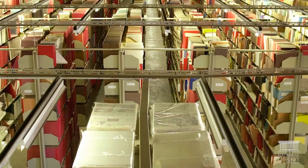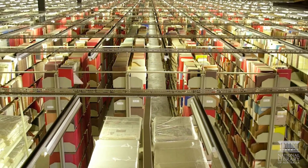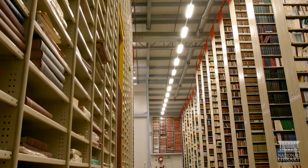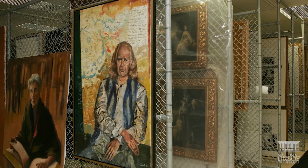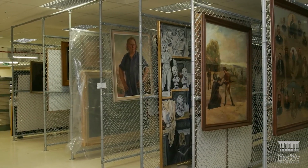We have lots of other different types of information as well. We have maps, we have newspapers, we have magazines, we have pictures, photographs, even clothing. It's pretty strange for a library to have all of that stuff, but libraries are more than just books. We're all about information. So with 10 million items, it takes a lot to look after them and make sure we know it's all safe.